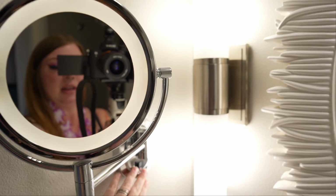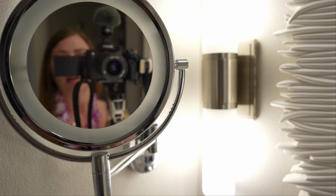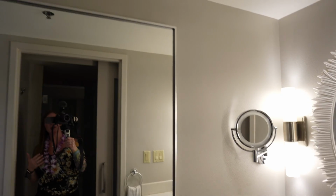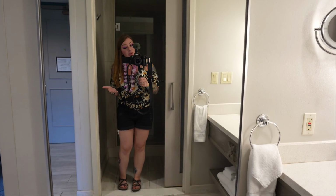Normal on the other. Looks like it has a light. Oh, the light was on. Not a very bright light, but you probably don't need it with the ones on either side of the mirror. Big mirror here. Very handy if you want to see what you look like before you run out the door.